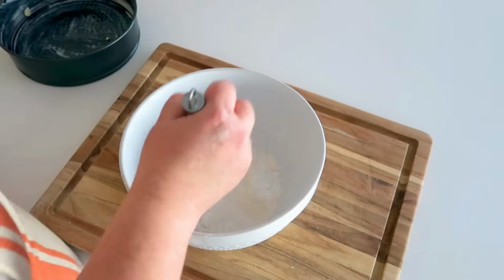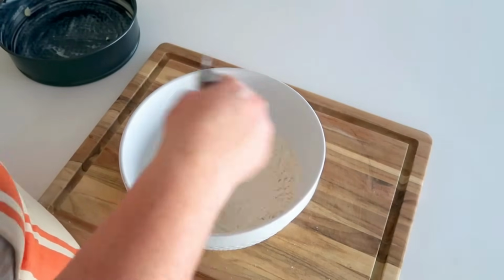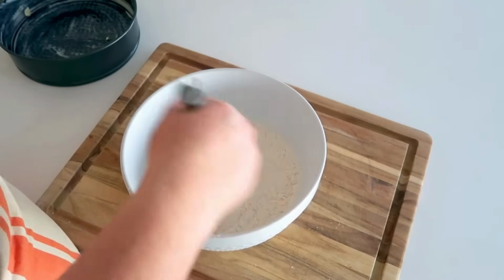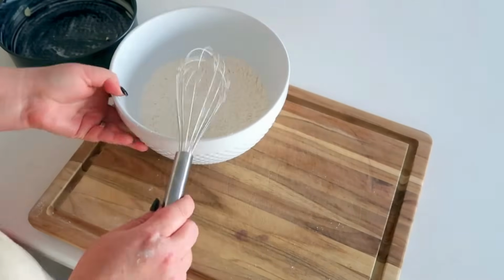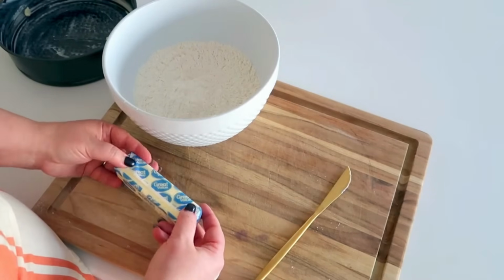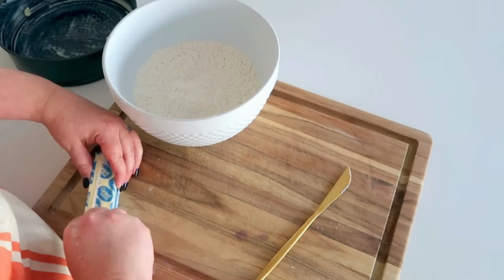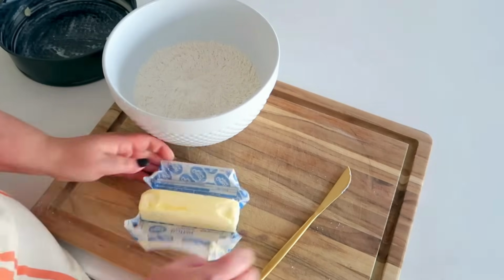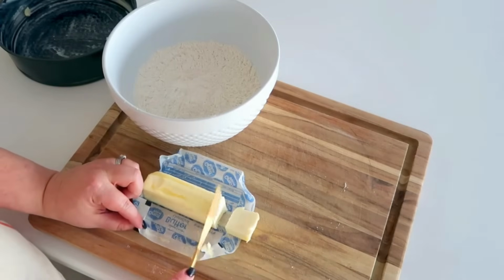So for the butter, you're going to need approximately 1/2 cup or 8 tablespoons of unsalted butter that is chilled. So you want to make sure that you take the butter directly from your refrigerator so that way it's nice and cold, and you're going to cut it into cubes, which will make cutting it into your flour much easier.